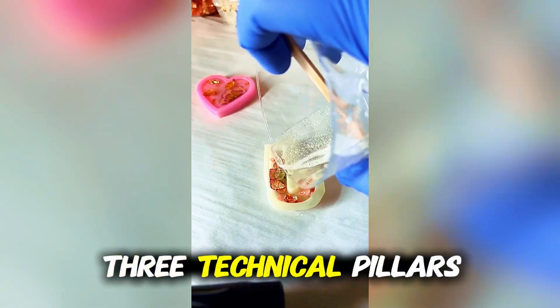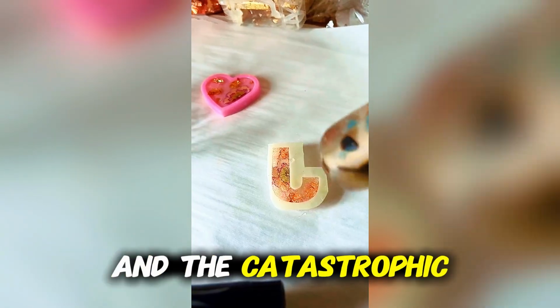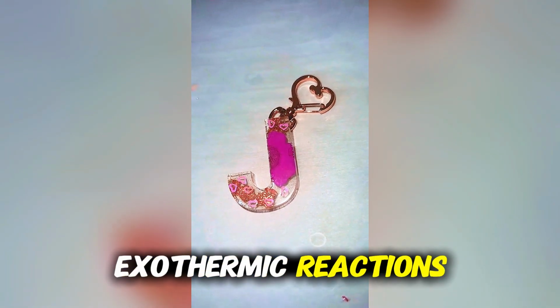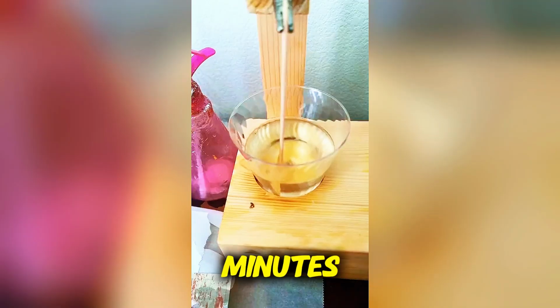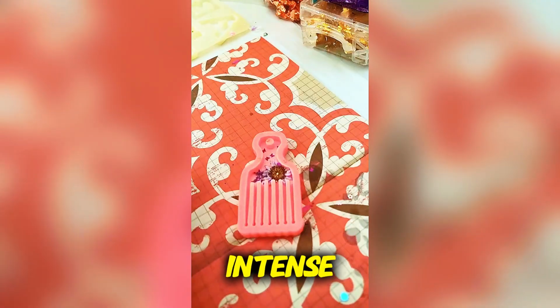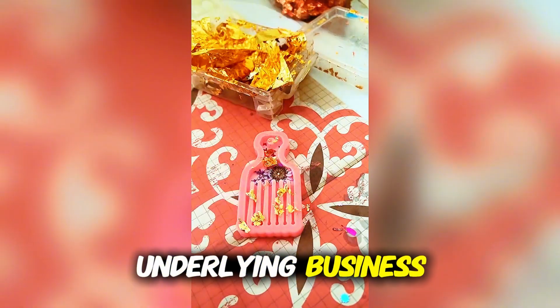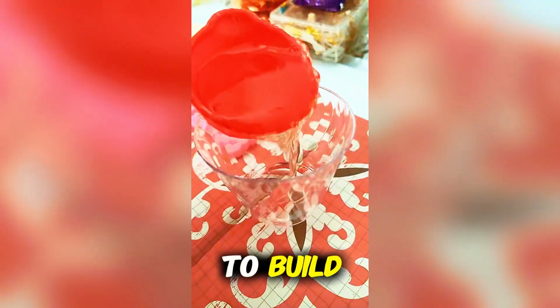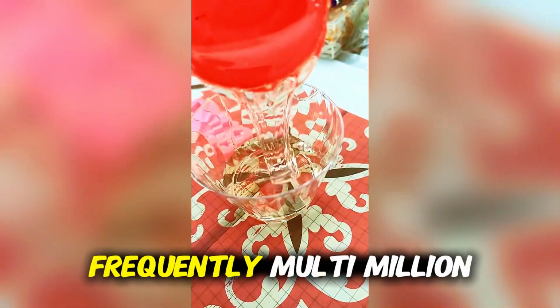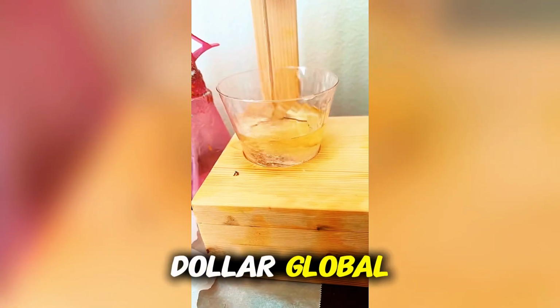Right, looking at the 3 technical pillars of preservation. And the catastrophic exothermic reactions that can literally incinerate a $1,000 commission in 20 minutes. Oh yeah, the horror stories are intense. And we'll also get into the underlying business architecture. Yeah. Because that's what allows ordinary home-based creators to build 6-figure and frequently multi-million-dollar global pipelines.